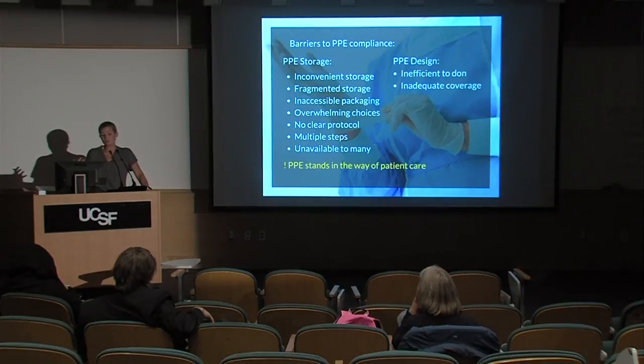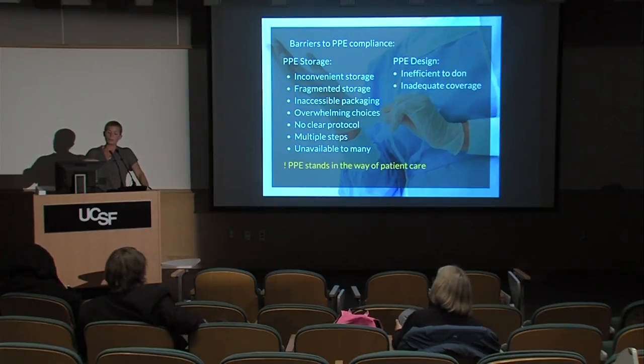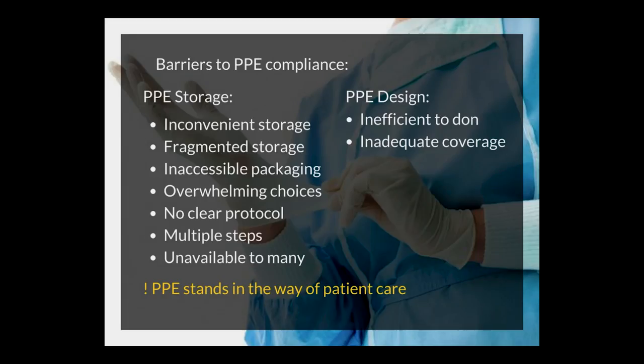And one of the problems is in our trauma bay, we sometimes have short ring downs. So the trauma pager goes off, and when you get there, the patient's there. Or we get a walk-up shooting or stabbing. Patient's already there, and you have to get there. And so it's inefficient. The storage is challenging, and it oftentimes does not adequately cover you. The PPE stands in the way of patient care.